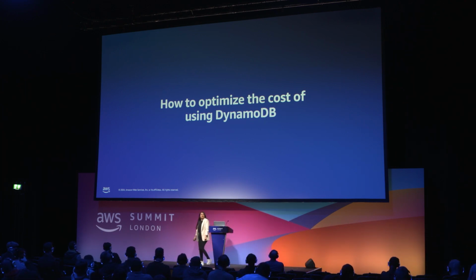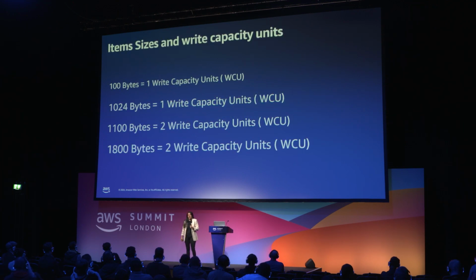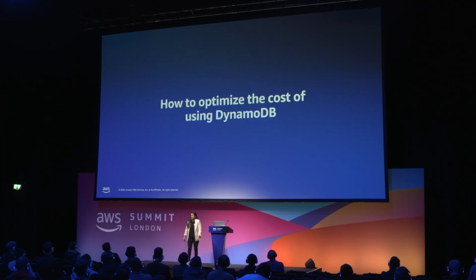Hey everyone, thank you Lee. So Lee walked you through how DynamoDB works. Roman walked you through how Flo uses DynamoDB. Let's talk about costs. Let's look at how you can optimize your design and your cost.